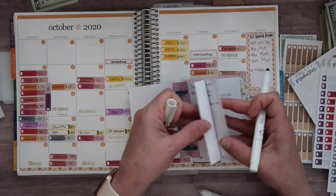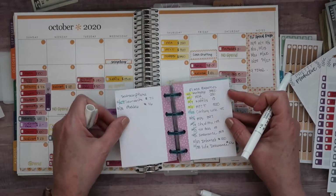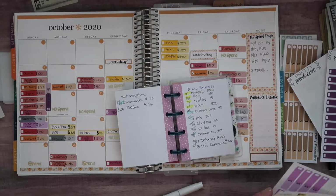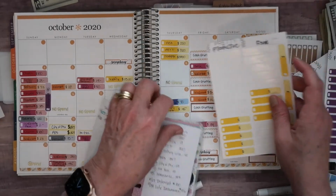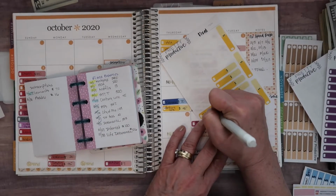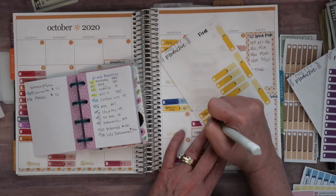Personal care, I don't have any transactions. Entertainment, no. And then fixed expenses and subscriptions. So in subscriptions, one of these times I'm going to get this organized over here. So let's go back to fixed first. So for fixed, I had internet on the 27th. I had life insurance come out today.